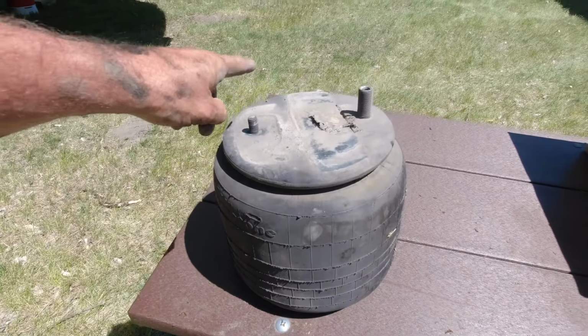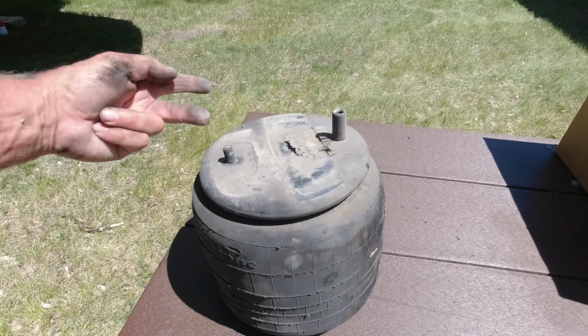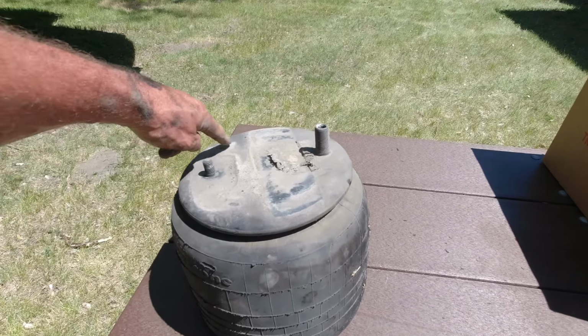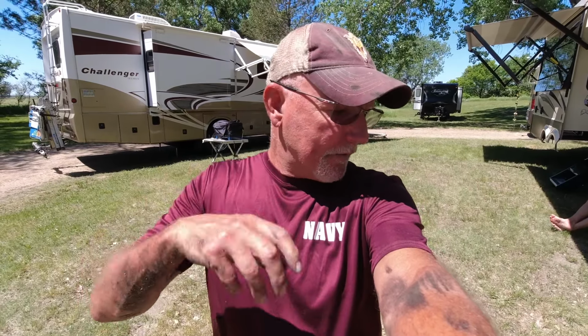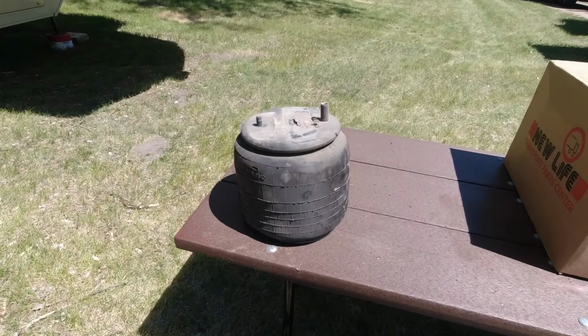So I just removed this one to give you an overview of what they look like. Here is a mounting plate bracket. There are 2 frame bolts that hold this airbag to the frame, and then there's a mounting plate right here with 2 depressions. We opted to leave the frame plate in place because it looks like it's in good condition, and we only removed the single 3/4 inch nut from this setup to drop the airbag right out, and then we will bolt it in the exact same place.